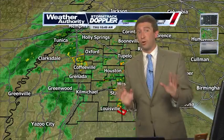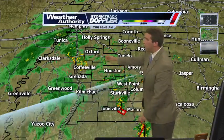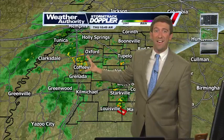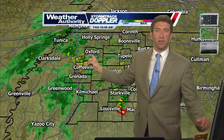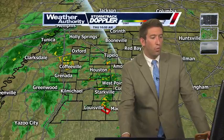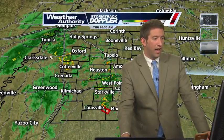What I was saying earlier was the Jackson office is the one who issued this warning. The Memphis office issued this one. And what Memphis is doing is saying this is a severe thunderstorm that might have some rotation with it. They'll check in a little later. If there is any kind of confirmed or significant rotation with it, they'll opt to issue a tornado warning.